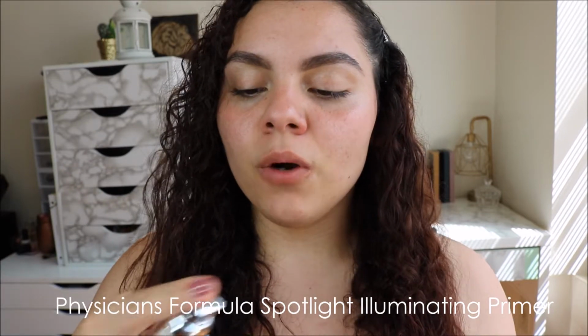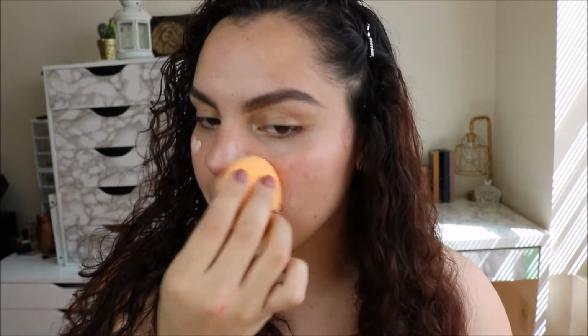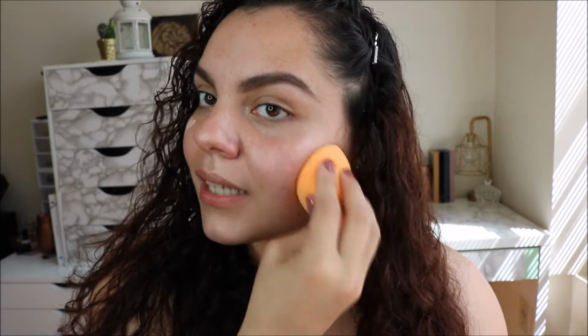This is the Spotlight Illuminating Primer from Physicians Formula, and it does have glitters in it, like flecks. They're not as fine, so if that's something that turns you off of a product, then I wouldn't suggest this. It does look a little bit crazy on its own, but under a foundation it is so freaking good. So I'm going to just apply this on. It does have some age defying properties, actives. That's also a plus. Can you guys tell the difference in my face? Look at this.